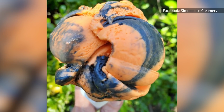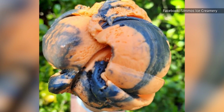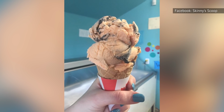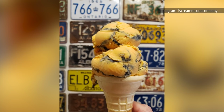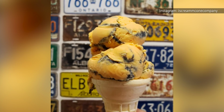That elusive treat is Tiger Tail, an intriguing ice cream flavor that was widely available in Canadian soda fountains from the 1950s through the 1970s. The flavor is a big hit with some kids and even those grown-up kids who want to relive their childhood. Today, there are local and international creameries in Canada still selling this nostalgic flavor.